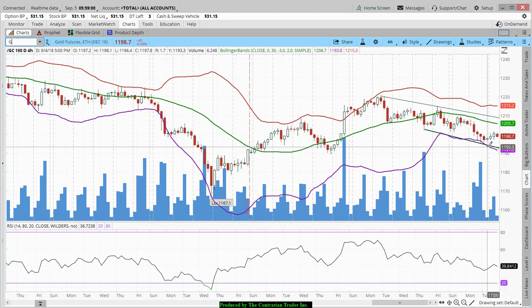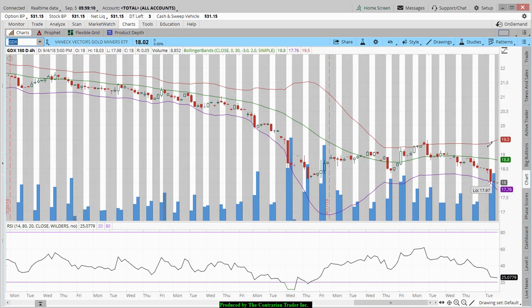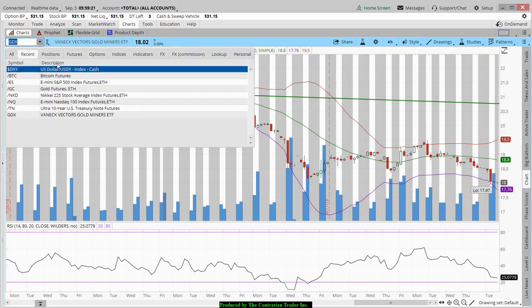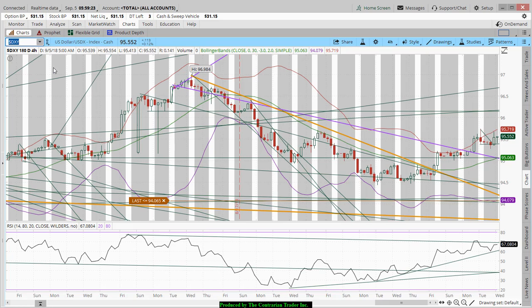Take a look at the GDX. We're not going to have pre-market activity here, but we have a new monthly low. Taking a look at the dollar, which is the proximate cause of that low, it appears as though we are going to press higher here on the dollar.